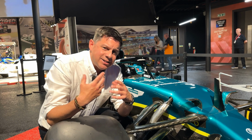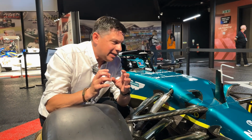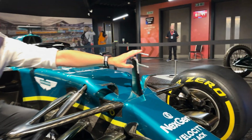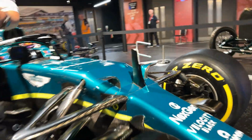2021, of course, is the back end of the set of regulations for these cars. So the teams really were sharpening a razor blade, if you like, at this point. So the detailing that's gone on with them is absolutely brilliant. Loving the little pitot tubes. Already had some conversations with some of our visitors here at the museum about the pitot tubes there, taking the air in for data and bringing various things in.